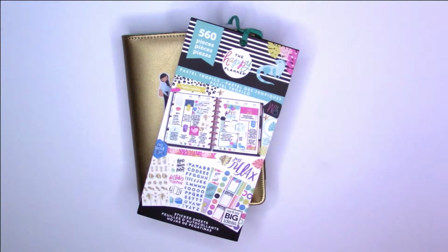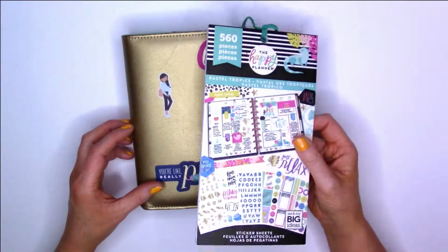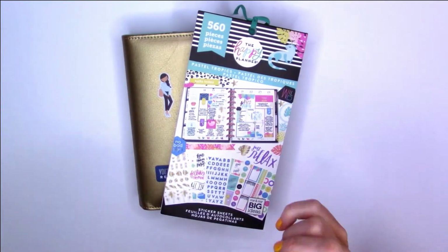Guys, this is Jennifer with GiddyJen Plans, and if you would like to watch a mini plan with me using this new Pastel Tropics sticker book from the Happy Planner, then just keep on watching.